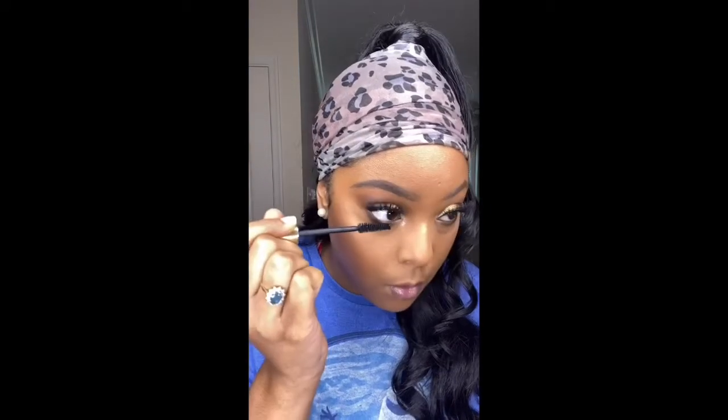I need something to help my bottom lashes grow a little longer. If you guys know some products to use to help grow my bottom lashes, let me know, because they used to be a lot fuller. I don't know what happened. I never wear extensions on the bottom, so I need to get back to where I used to be.